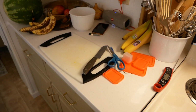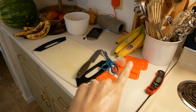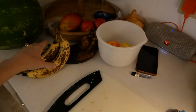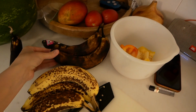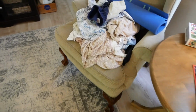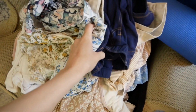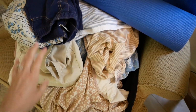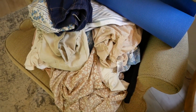I've got a couple of bananas that I'm going to be using for an upcoming video, and then a couple for banana bread, and then a couple that maybe have just gone too far at this point and need to be thrown out. And then this is the pile of laundry that needs to be spot treated. Oh, there's just a lot of it. This has been on my to-do list for like a solid 4 days, and it keeps getting pushed. So maybe I'll actually get to address it today.